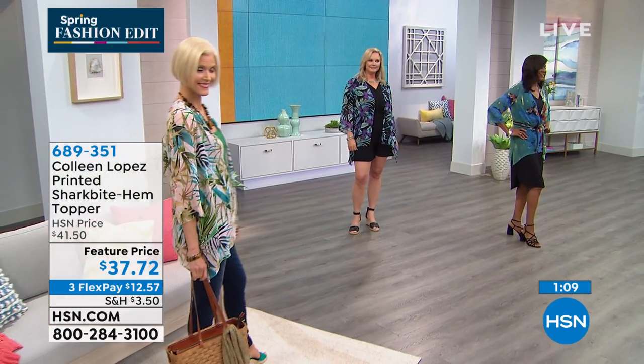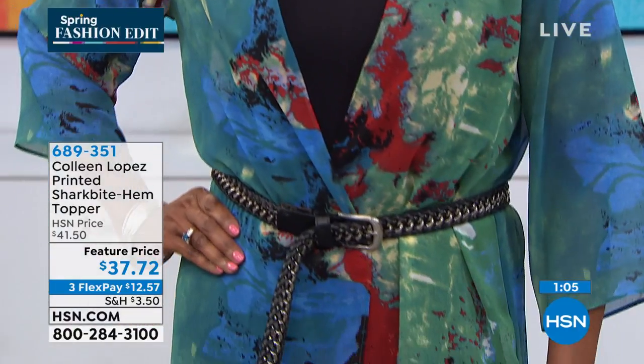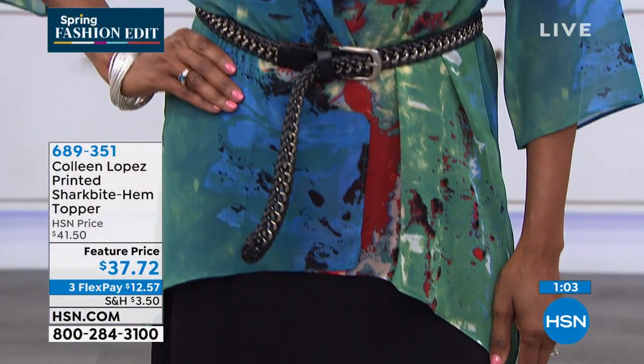Super comfy. Inger is showing it belted. I'd not seen it belted, but I would totally wear it like that. Yeah, it looks good, Inger. Thank you. Looks really good. And then Laura, again, popped it over shorts. She popped it over our little romper. You know it's versatile when you can wear it this many ways.